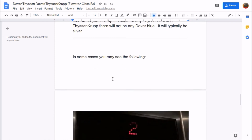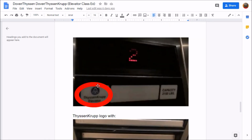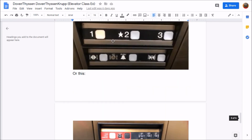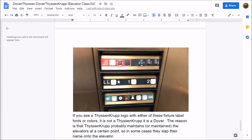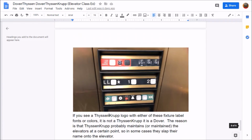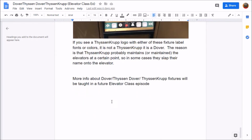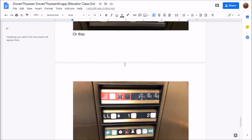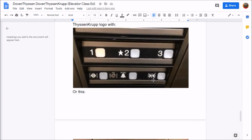Now, sometimes you may see the following. You may see a ThyssenKrupp logo with Dover fixtures. See these? These are the Dover ones. And if you see this, that means ThyssenKrupp slapped their name on it, and it was originally a Dover. So they sometimes will slap their name on it if they maintain them. So that's just something to point out there. So anytime you see these fixtures and it says ThyssenKrupp, it's really a Dover.